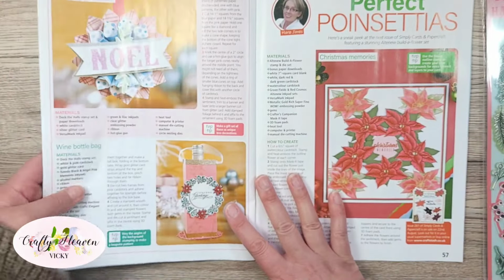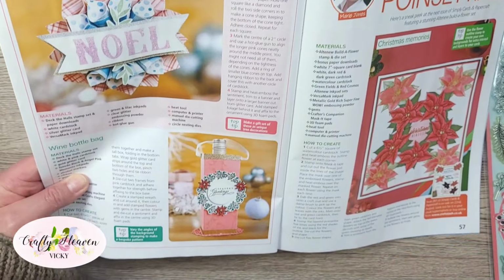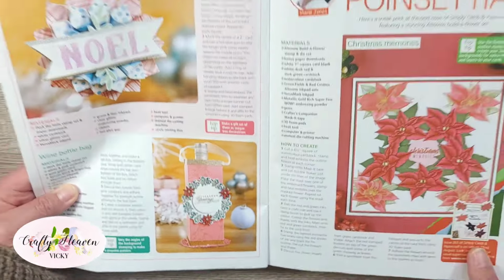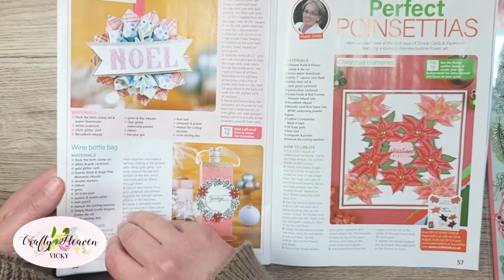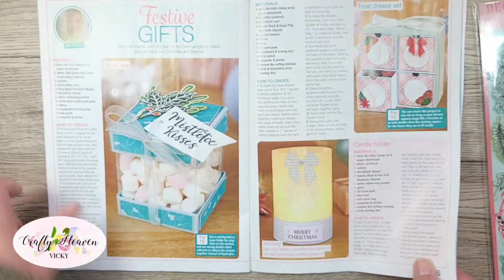And then we have the paper folding hanging decoration. And then finally, I made a wine bottle bag. So I absolutely love how they all turned out. So I hope you all give them a go.